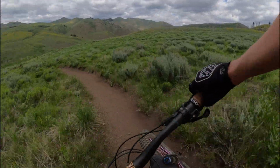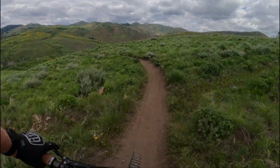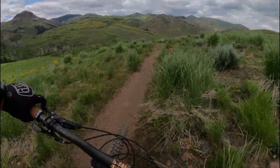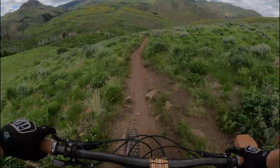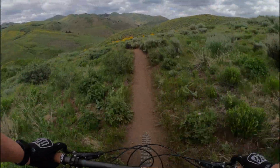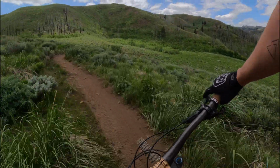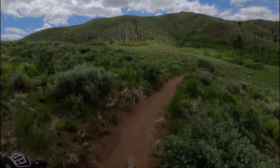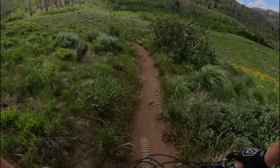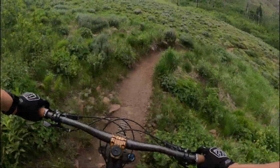Kind of in this open plain now. Big sweeping corners. Braking bumps though, geez. It's probably more likely that these braking bumps are left over from last season and the trail crews just haven't gotten around to this trail yet. They've had their work cut out for them with tree removal and fixing trail damage from the winter, so I don't blame them for not getting to this one just yet.